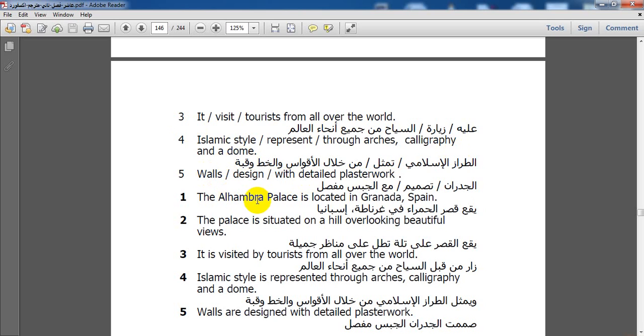The Alhambra Palace is located in Granada, Spain. The palace is situated on a hill overlooking beautiful view. It is visited tourists from all over the world. Islamic style is represented through art, calligraphy and dome. Walls are designed with detailed plaster work.